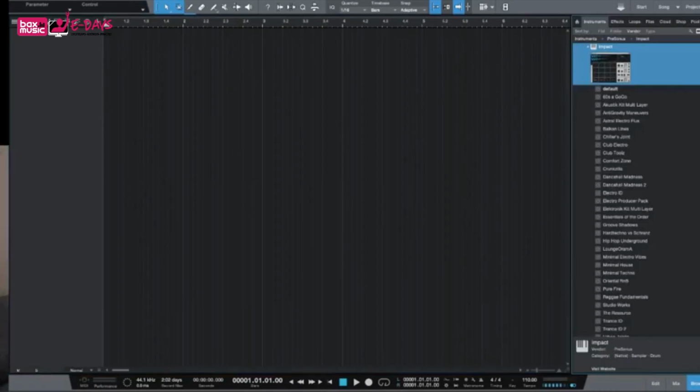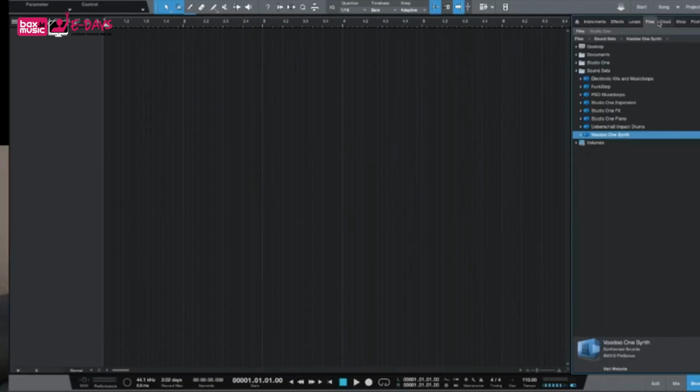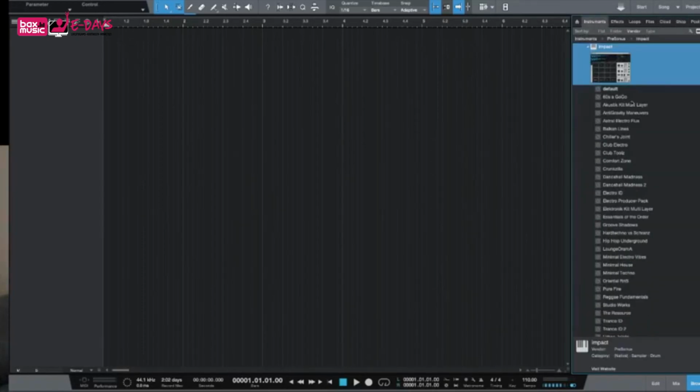So in the browser, you'll see that opens up my window for all of my instruments, my effects, my loops, files. You can even log into a Presonus shop from here and actually buy some samples and extensions and loops and drag them directly into your session, and then your audio pool. So most of your work and your content will be in here. You can also navigate to locations on your computer from here, even your desktop, to drag in files. And again, drag and drop is the way everything works here, so it's super simple.